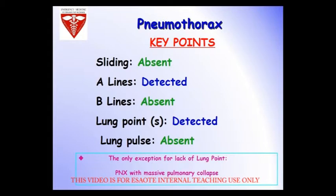So, key points. The sliding is absent. The E-line detected. There is B-line. There are no E-line. There are no B-line. There is a lung point. There is no lung pulse. Medicine is not exactly science, so the only exception for lack of lung point is if we have a PNX, pneumothorax of all the lung. So you don't find the lung point because all the pleura is involved. Okay?